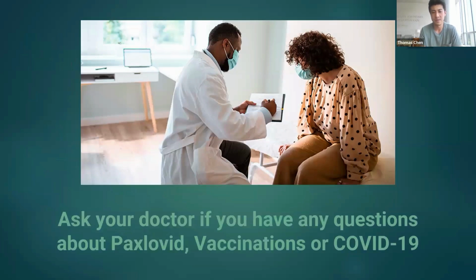And then this is just a reminder, if you have any questions at all, your primary care doctor can tell you more about Paxlovid, whether or not you qualify, whether or not you benefit from it, what vaccinations you should have, or whether or not you're up to date, or about COVID-19 in general.